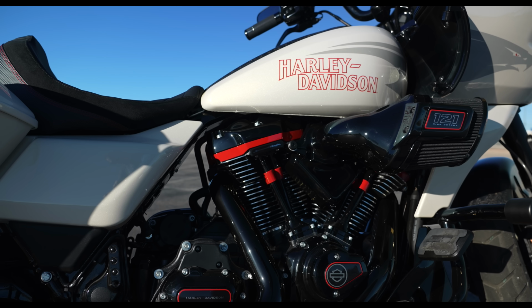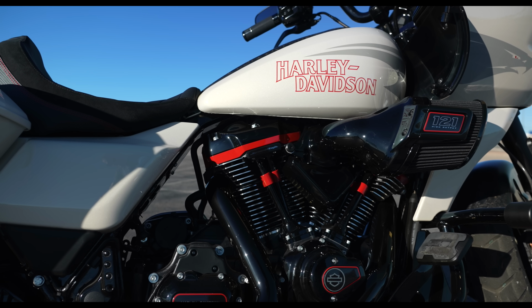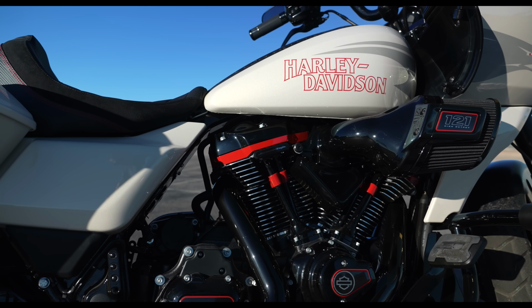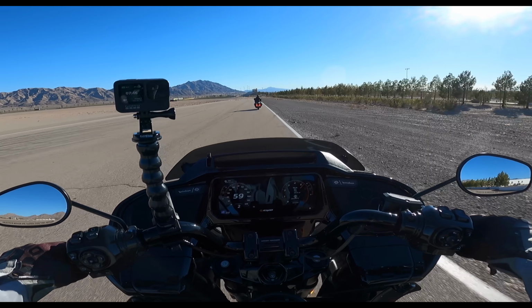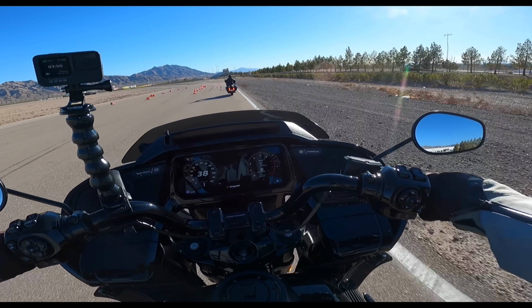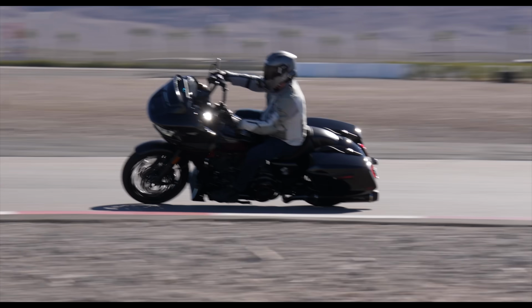And speaking of cams, the CVO ST does have a different intake, performance cam, and tune, and the specs show, along with my experiences, that to truly appreciate and run this motor properly, you are going to be running it at a much higher RPM, as that's where the power band is and where it truly comes alive. It is tuned for such because it's a race-inspired bike.